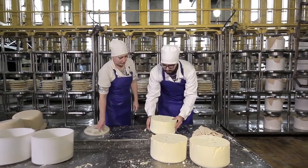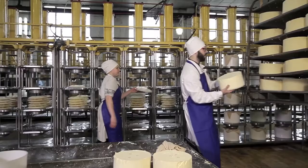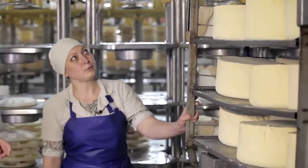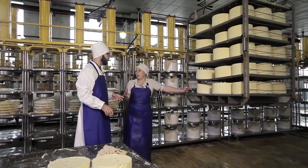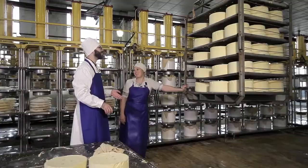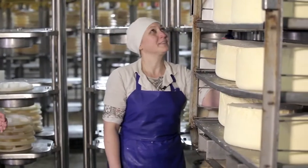Now we put it into the container. And here it is. Almost full. And it is the container which will be sent to the brine vat. Okay. And then it will be salted there. In the vat. Yes, in the vat. For a swim or a bath. To swim. Okay, let's go.